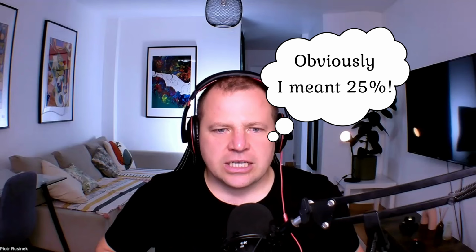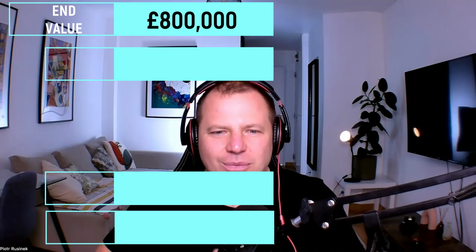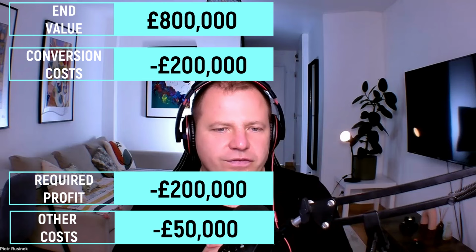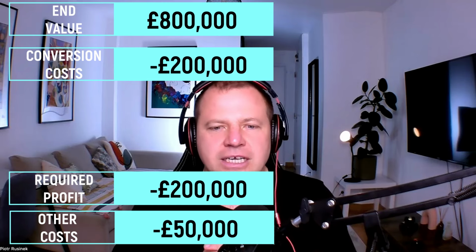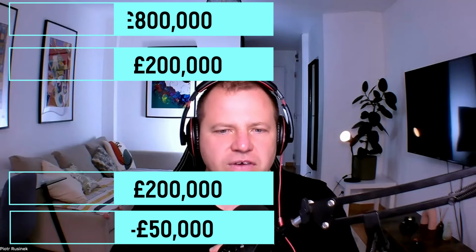So our ambitious gold mine scenario involves converting the retail space into a high-end residential flat. So considering the conversion, additional costs, and a desired profit, from the £800,000 end value, we would have to take about 200k for the refurb, about 200k for the profit that we require, and about 50k for additional costs that will be involved in this, like planning and all kinds. So that's 450,000. 800 minus 450 is 350,000.